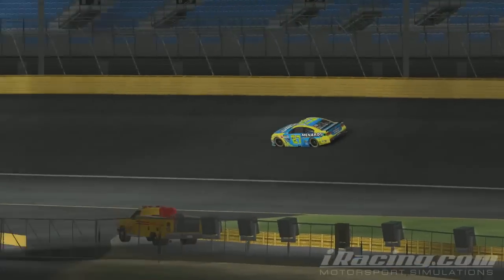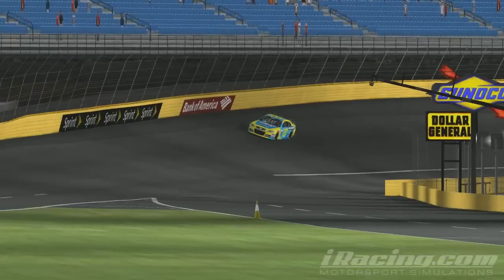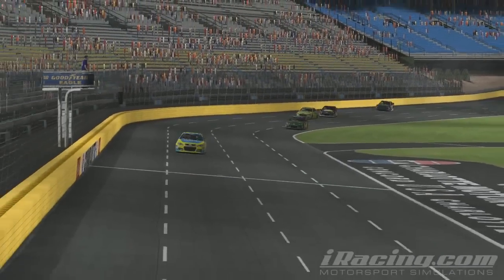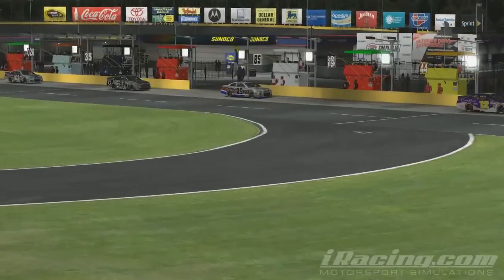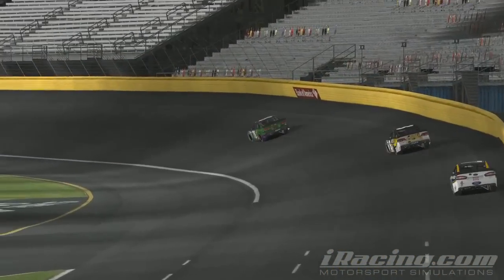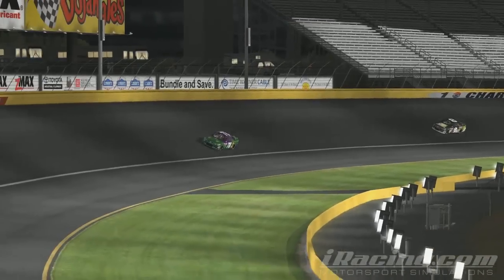With a full field, which looks like we're going to have tonight, I think that the biggest thing to focus on is a lot of these guys that are running tonight have never raced against each other before. So we may see some activity, and it may be a caution fest.